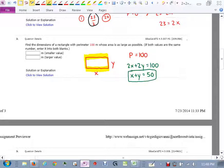Now let me figure out what it is that I'm trying to find the maximum of. I'm trying to find the largest area possible. So let me write the equation for area. The area of this rectangle is x times y. Now again, my area depends on two variables, x and y, so I'm going to try and rewrite it so it has only one variable.